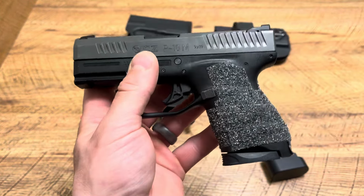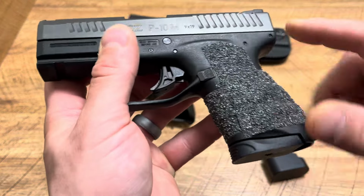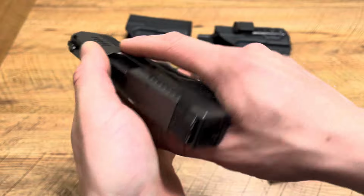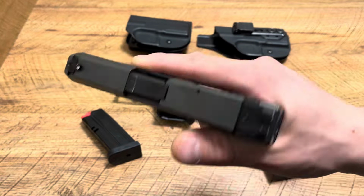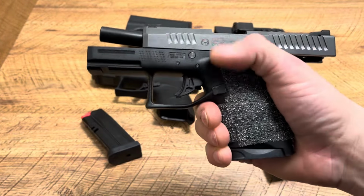Now with skinny handguns, I like to add a little bit of grip or a little bit of width, whatever the case may be. I added like 2 layers of grip. As you can see, my grip tape got ripped and is falling off. But man, does this feel good in the hand. And man, do I love how it feels. And that just really helps with shootability. Absolutely love it.